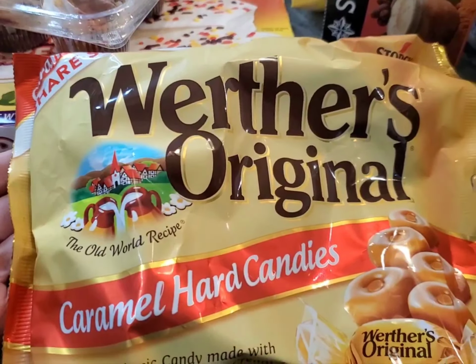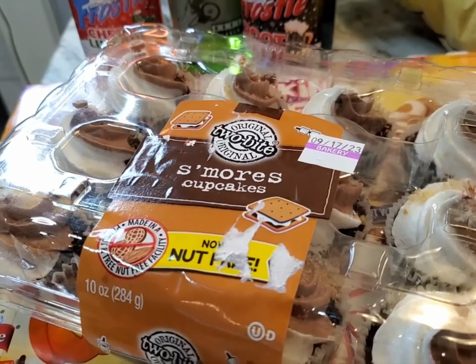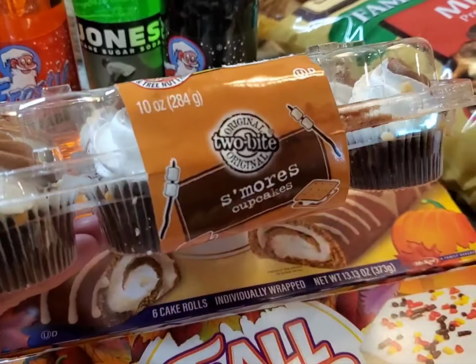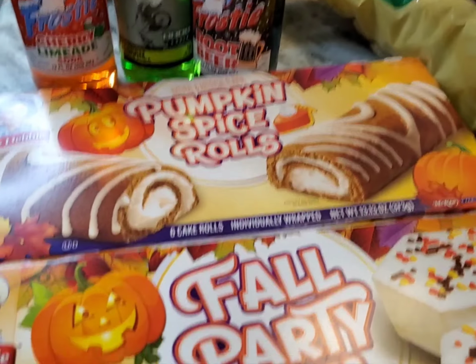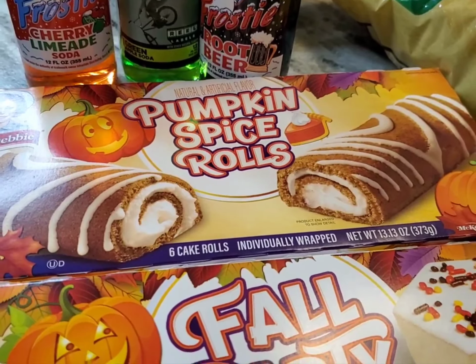I got some Werther's Originals. I got some s'mores because these were marked down to $1.99, s'more cupcakes because the season's over and they're bringing this stuff in. I got fall party cakes and the pumpkin spice rolls.